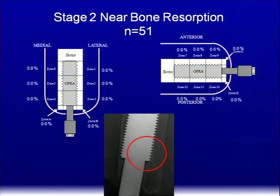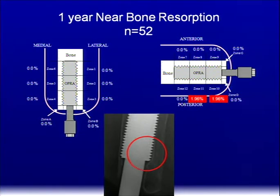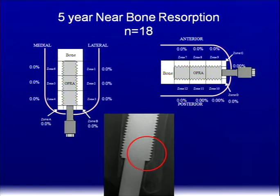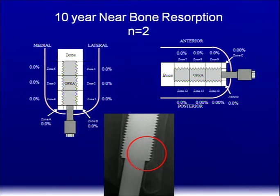So this is near bone resorption at stage 2, 0 obviously, and then it takes some time for this to develop. You can see a very small number, 2 patients had near bone resorption at 1 year, an additional patient or 2 at 2 years. Again, primarily on the posterior aspect of the implant at the distal region, zones 10 and 11. You see now we have 50 patients there. When we go to 5 years, it drops to 18. Of all these 18 patients at 5 years, none had near bone resorption, and at 7 years, also none. And you see, again, only 2 patients at 10 years. I won't comment further on the 10-year patients because there's so few at this time.